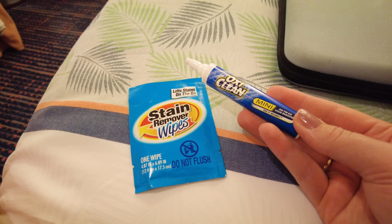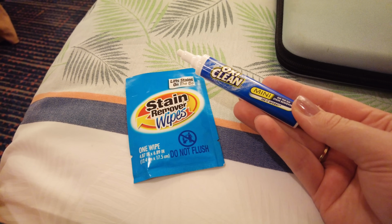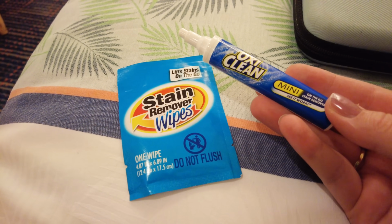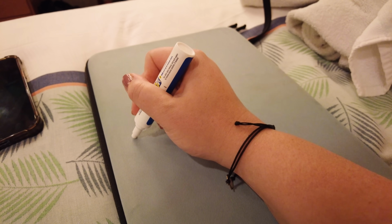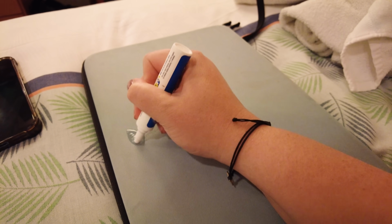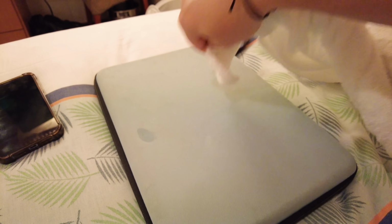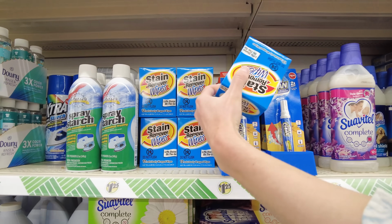Also, there was an OxyClean Mini on the go stain remover. This is great to have during your cruise because of its small size and the ease of removing stains with it. My husband swears by these pens as he travels for work and seems to be prone to spills. I was also intrigued by these stain removing wipes, which I added to my cart.